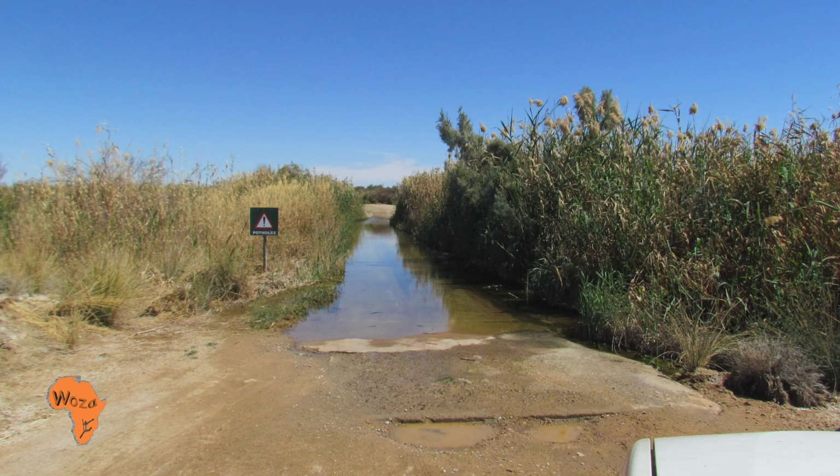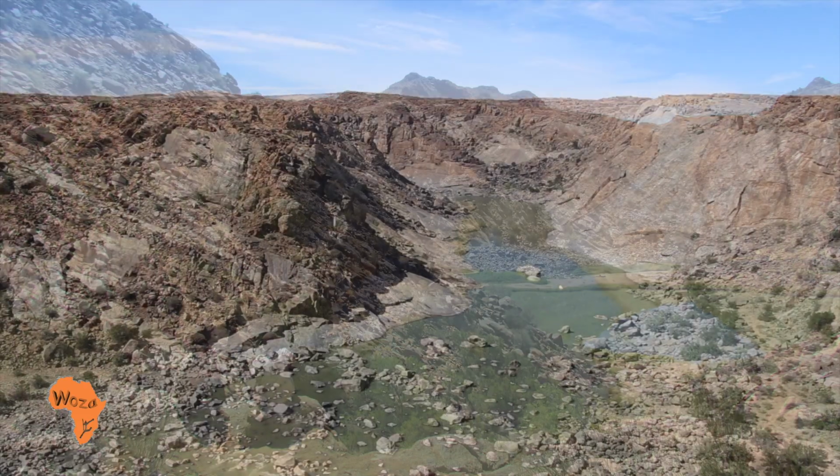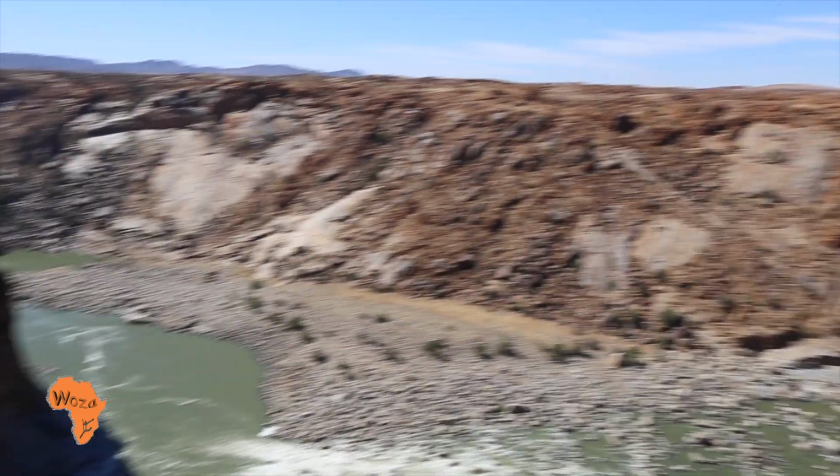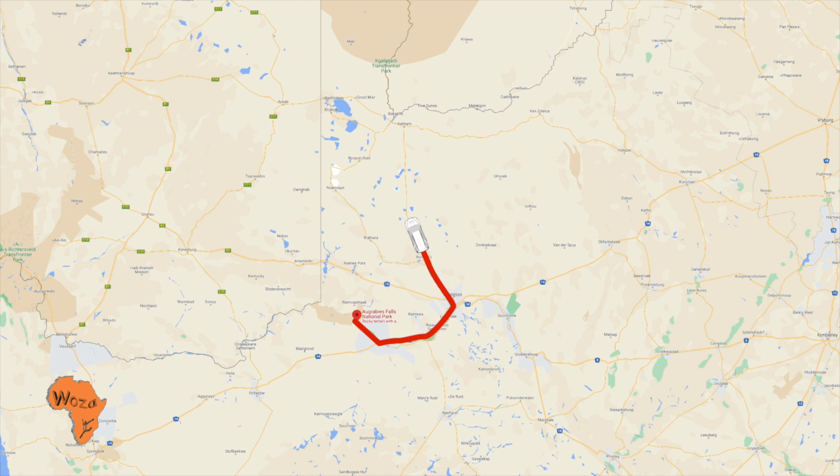This is a stunning place and well worth a visit. We definitely didn't spend enough time here, and we'll be back for a much lengthier stay. Our next destination is the Kgalagadi Transfrontier Park, a 4-hour drive and about 370 kilometres to the gate at Twee Rivieren.